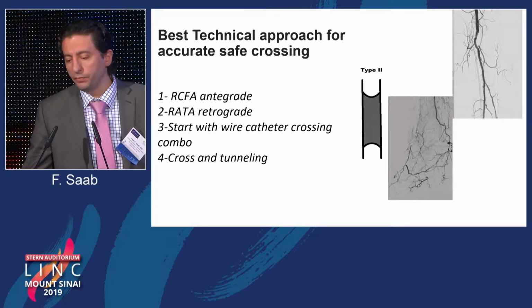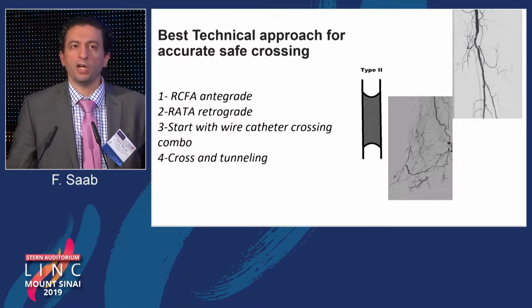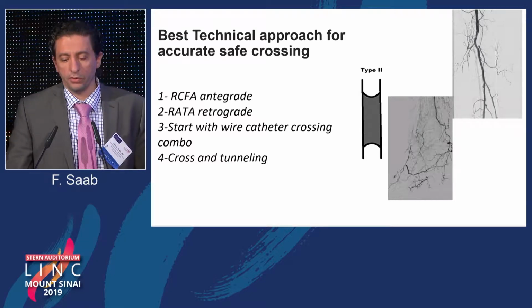So let me show you an example. This is a typical CTO pattern: the anterior tibial artery, occlusion proximally, reconstitution in the dorsalis pedis artery.